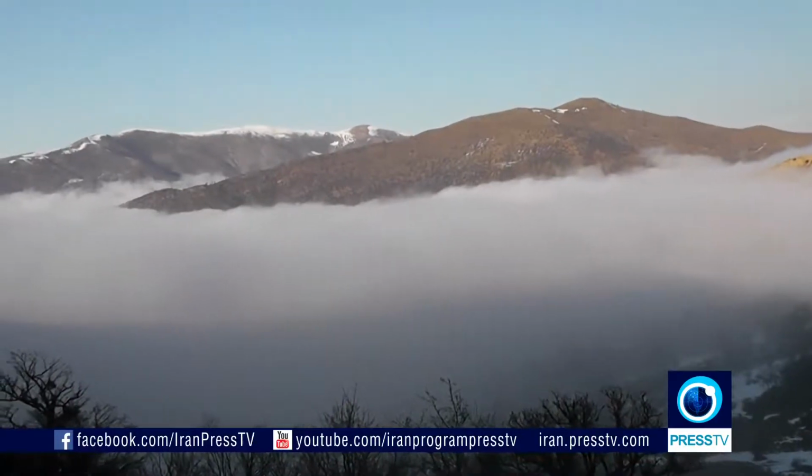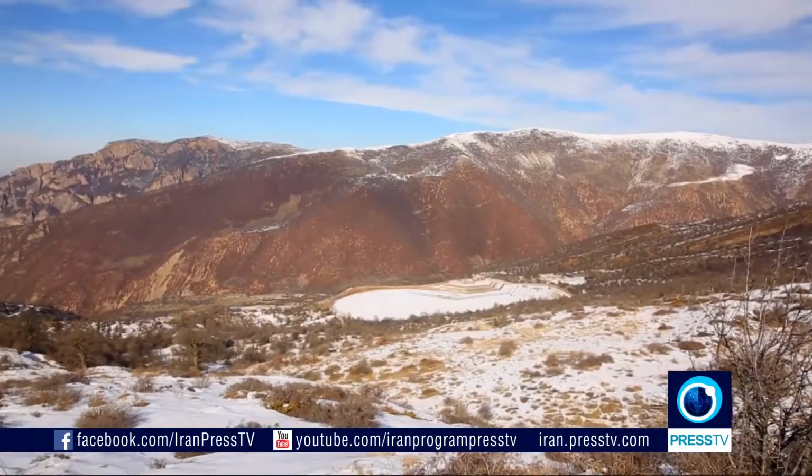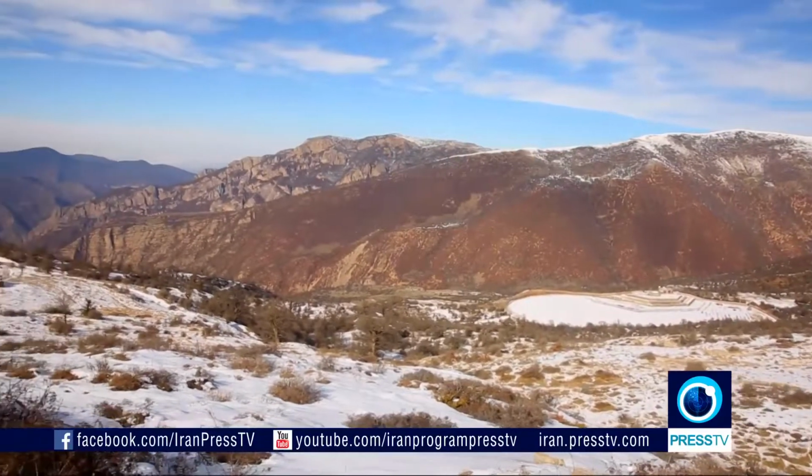Rudbarak is a mountainous area which is covered by Hirkani forests that usually in the coldest seasons of the year are covered in snow.